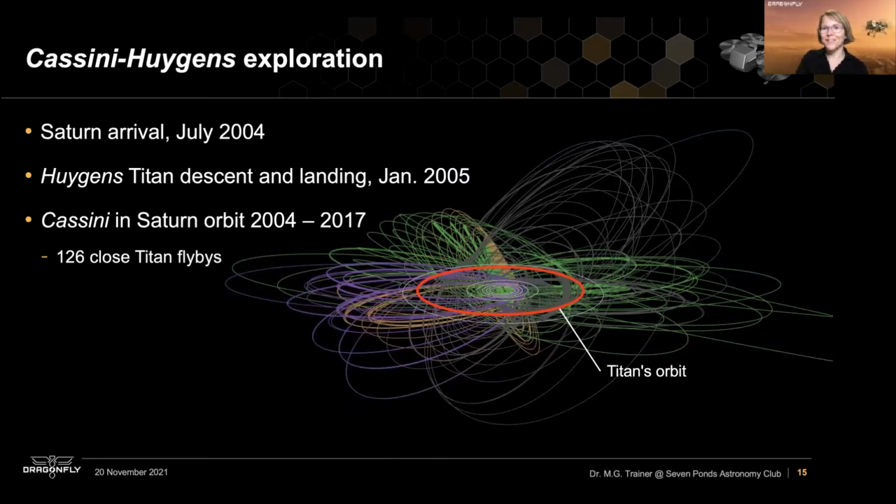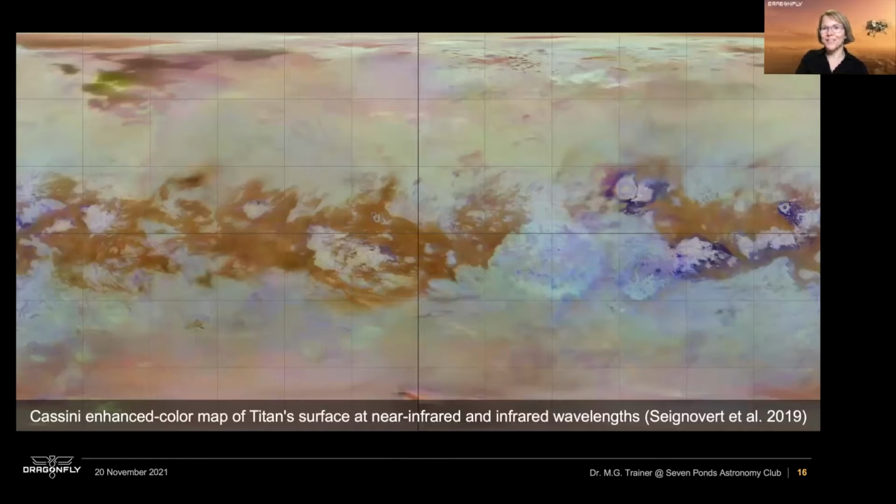And here just shows the tour that Cassini made around the Saturn system. As I mentioned, there were 126 close flybys of Titan. So now let's see what Cassini saw. This is a color enhanced map of Titan, where we looked at the surface in multiple wavelengths, as I mentioned, through these windows where you could see through that haze, and put together this composite map.